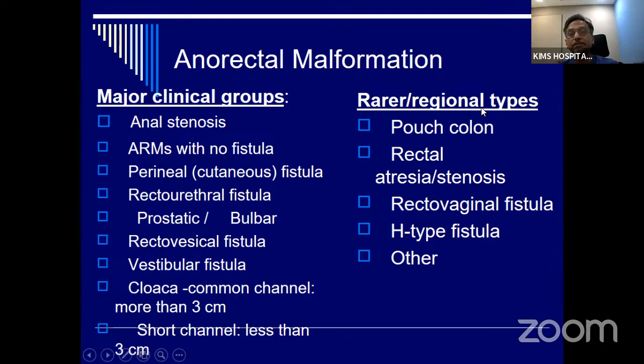Sometimes, actually, pouch colon is more common in North India. It is less common in South India. Rectal atresia, stenosis, and rectovaginal fistula are also seen. Someone once directly communicated with me that in America they hardly ever see rectovaginal fistula. Though he's a pioneer in it, he said he hardly sees rectovaginal fistulas and H-type fistulas. Some other rare variants are also there, which need to be addressed separately, individually, in a case-based approach.